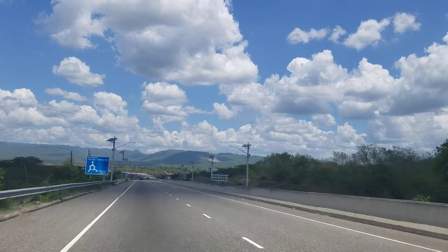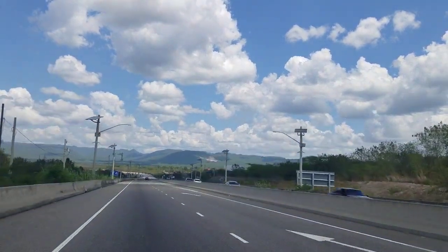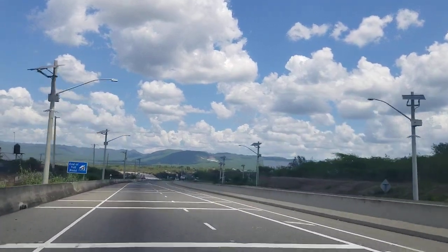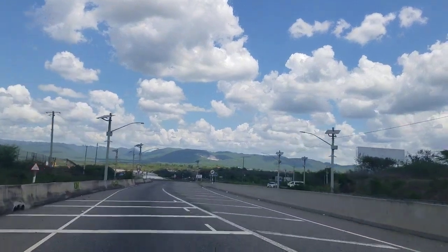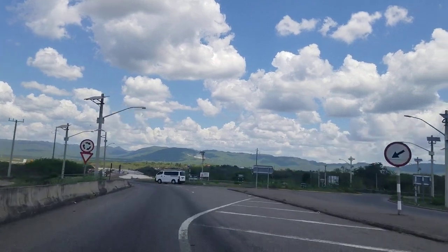Today we're going to get an update on the Maypen to Mandeville leg of Highway 2000 or the PJ Patterson Highway. So right here is the Maypen roundabout where the new section of the highway will start, and you can see construction work going on straight ahead.